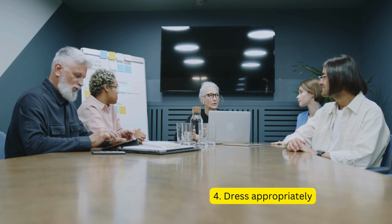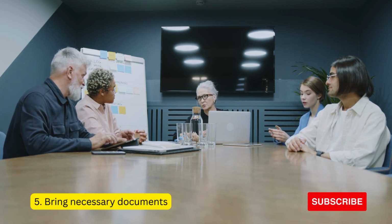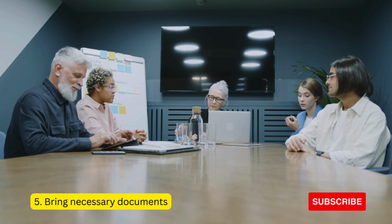4. Dress appropriately. A well-presented appearance creates a positive first impression, and boosts your self-assurance. 5. Bring necessary documents. You must bring the necessary documents to your interview. The original of each document is required for each applicant, regardless of age, including babies. A photocopy of each document must also be submitted. Remember, the visa officer will evaluate your application, and the information and documents you have provided during the interview.